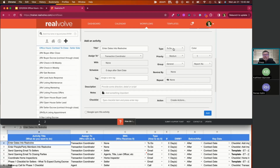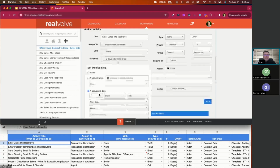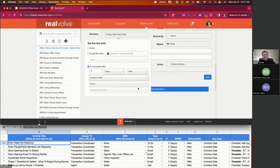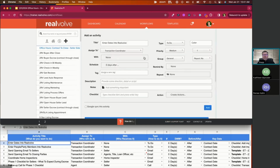The type in this case is a to-do. And then the schedule piece is what's important here, which is 0 days after contract date. So it's just a matter of saying 0 days after, and then choosing the contract date. I'll go through that one separately. There's one where we would want to use the time, and I'll show you that as well.